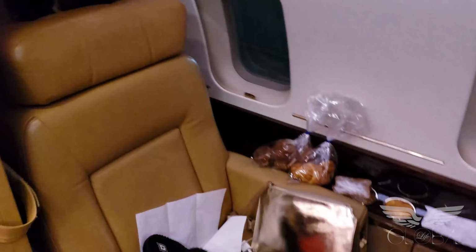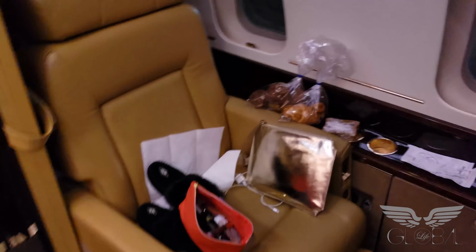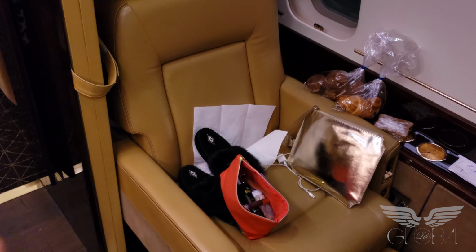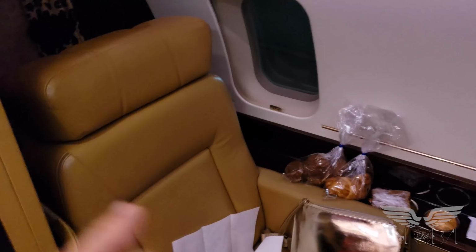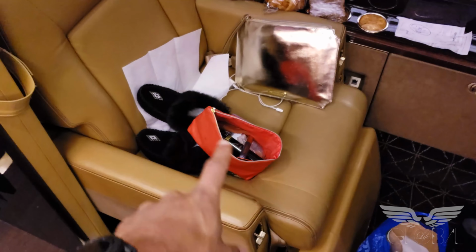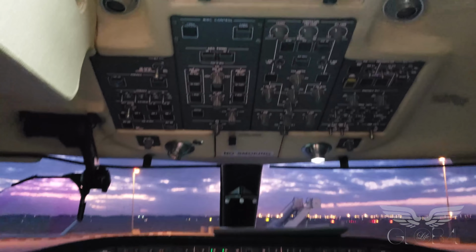All right, so this here is a crew rest area. It doesn't look like much right now, but it's gonna be cleaned up, and this is where flight crews are gonna take turns rotating. You can see that there's a curtain here that can be closed all the way. And this lays flat so that it answers the requirements for a crew rest area.